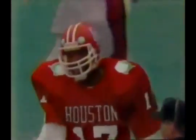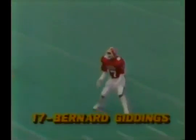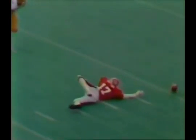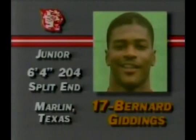Giddings was right. He was open. He couldn't hang on. This is a play they ran a little bit earlier, and it's actually the second time number 17, Bernard Giddings, has been open right there in the middle. The linebackers had gone with the boot action, the fake. They've been following Landry, the quarterback. He was wide open. The ball just thrown away from him. Again, he couldn't keep his feet underneath him, but the ball should have been better thrown for Giddings to catch. Yeah, it was thrown behind him.